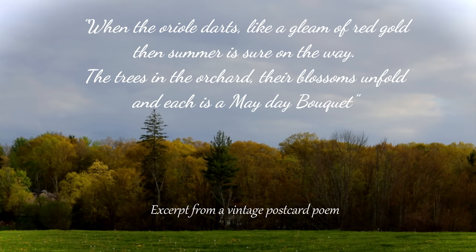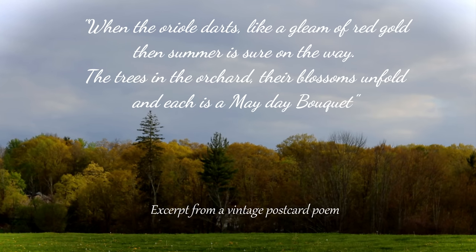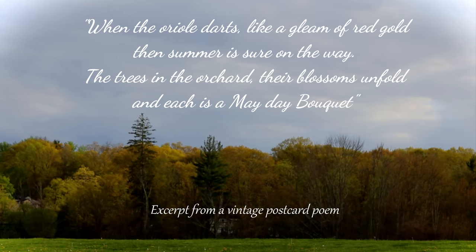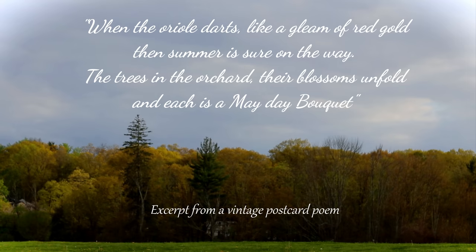When the oriole darts like a gleam of red gold, then summer is sure on the way. The trees in the orchard their blossoms unfold, and each is a May Day bouquet.